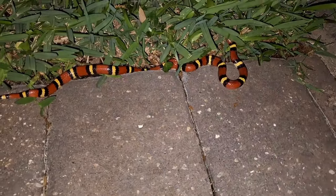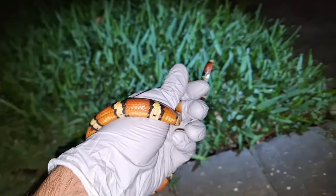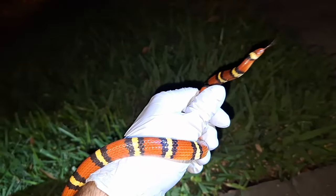Okay, so my dad just found another one in the same general area on the side of a neighborhood, and it's just about as big as the last one. The other one's in the net right here, so we're gonna get both of them in there and see what happens. Don't bite me, please.